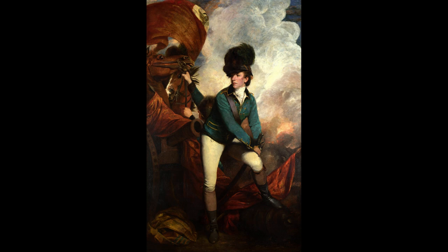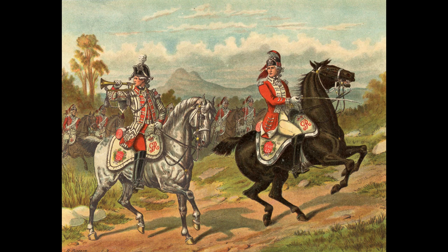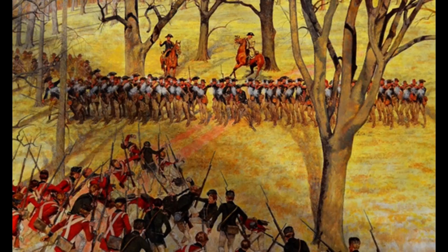The loss of the British troops and supplies at Cowpens was a severe blow to the British Southern campaign. The victory also convinced many Southern civilians to join the Patriot cause and increased the number of Continental recruits.